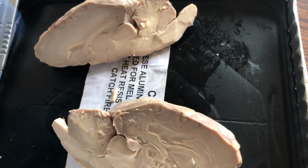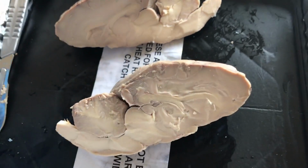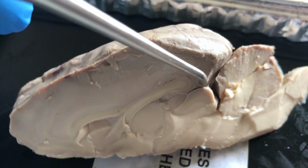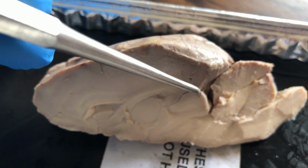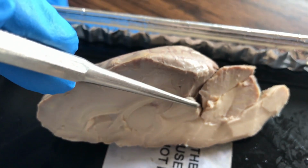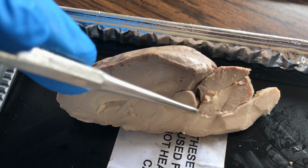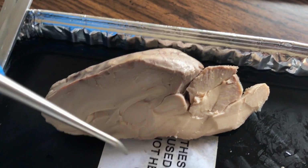We'll move on to our next spot. I can show you; it's not really defined on this one as well as it is on this one. There are these two bumps here. This first bump is the superior colliculus, which functions in your eye reflexes. There's a second bump here, the inferior colliculus, and that deals with your auditory reflexes.